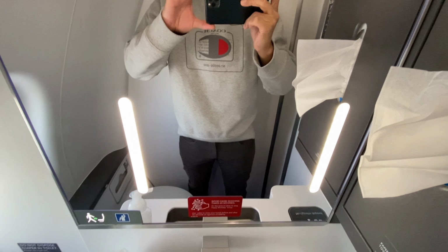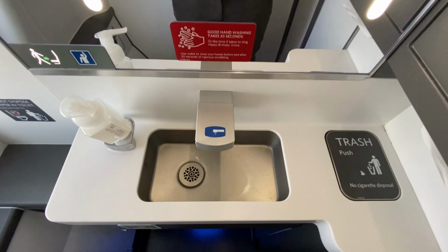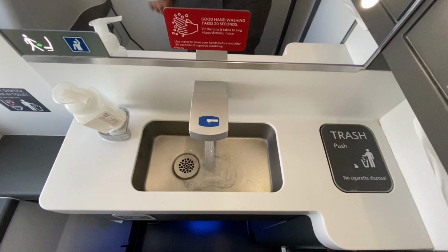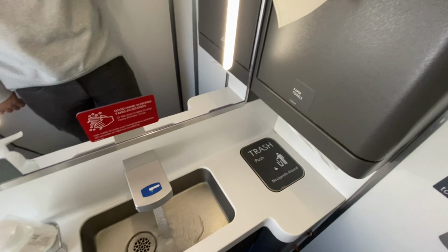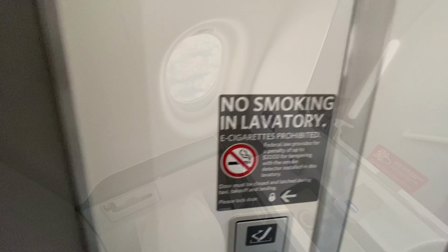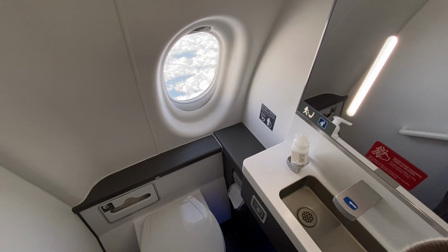After being in the air for a while, I decided to check out the lavatory in the back. There are three lavatories in this Airbus A220, one for business class and two for the main cabin. Now, that's what you call a bathroom with a view.